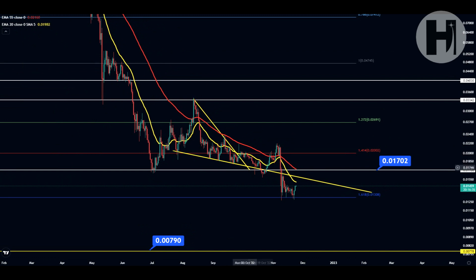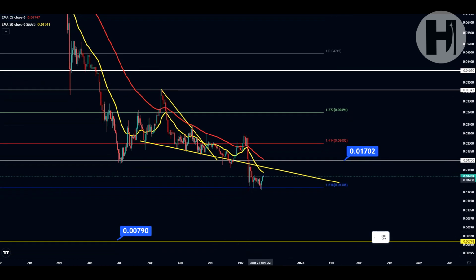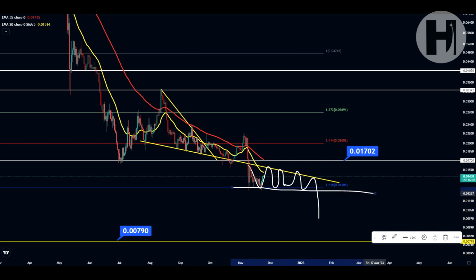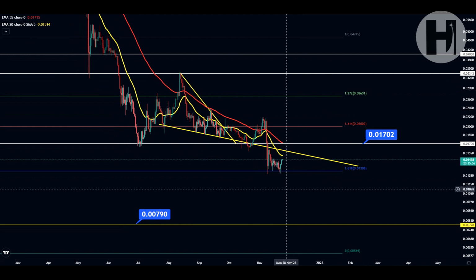Now, you can also see that we have flipped this yellow trend line from support to resistance because we lost it here November 9th, and we had a backtest of resistance a day later, and we got sent back to the 1.618 afterwards here, and we're potentially going to print a lower high, and we might be in this descending triangle, as you can see, until we break down, because this support is not going to hold up for very, very long, and descending triangles are mainly bearish patterns.